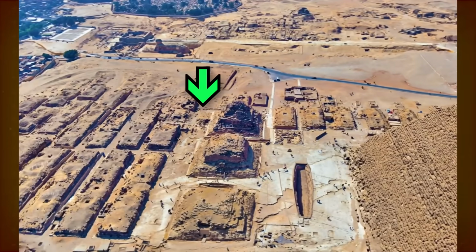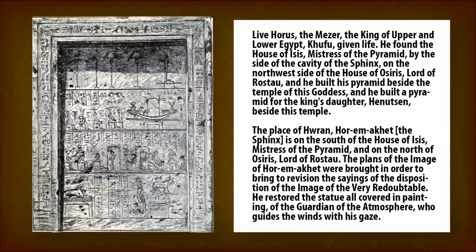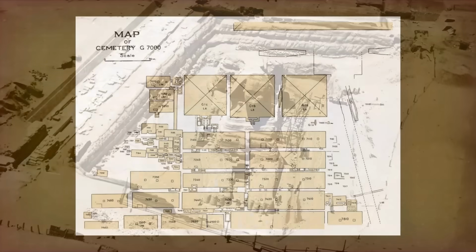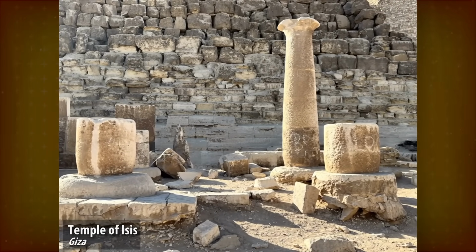This temple abuts the southernmost of the Queen's pyramids. This southernmost pyramid is attributed to Henutsen, either a wife or a daughter of Khufu. The inventory stela claims that Khufu built his pyramid near the Temple of Isis, and that he restored the Sphinx. If true, this would mean that the Sphinx predates Khufu. The problem is that the Temple of Isis was built on top of the mortuary Temple of Henutsen, dating from the 4th dynasty, like the other temples of the Queen's pyramids. If the Isis temple was built on top of 4th dynasty structures, it can't really be older than them.